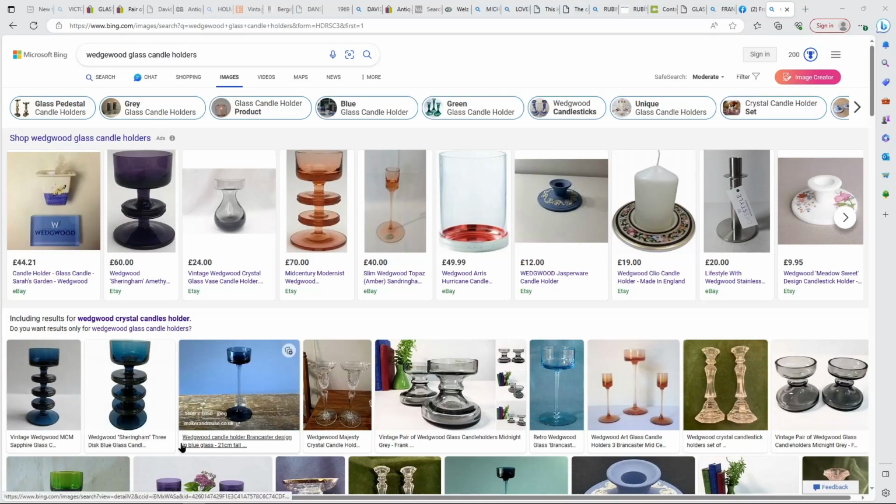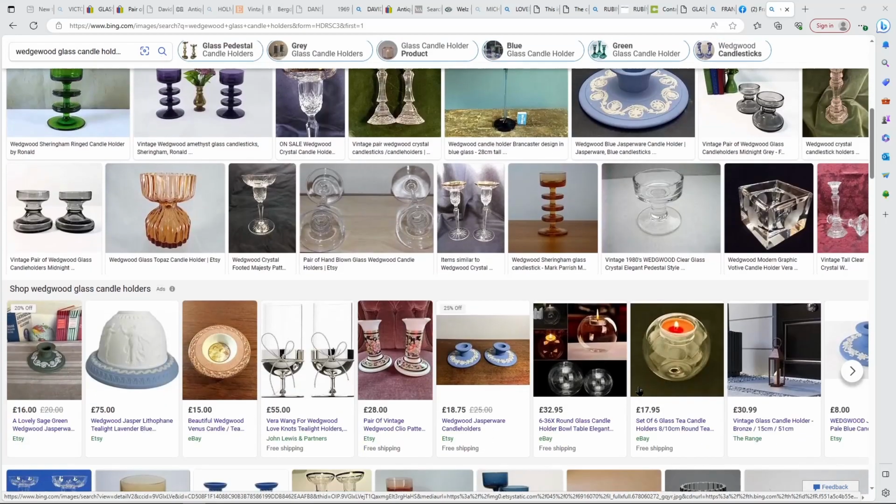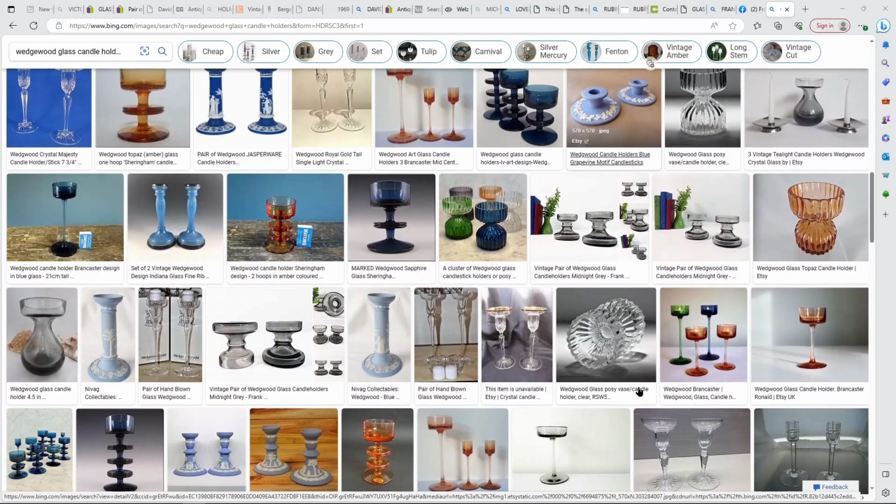So I thought I would type in Wedgwood glass candle holders, with ulterior motive. So this is the kind of candle holder we were seeing there. You can see here's another one with a different colour, and then they've got these smaller ones. They come in different heights, and you can create a little cluster with them. I think that might be the plan.